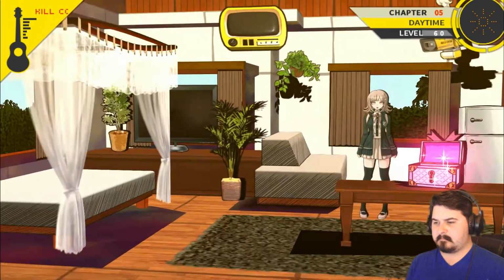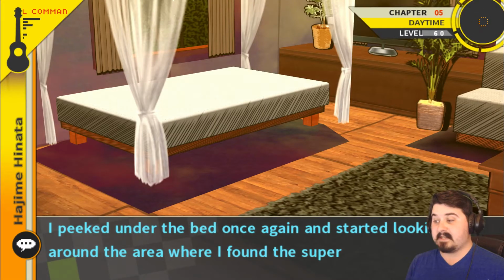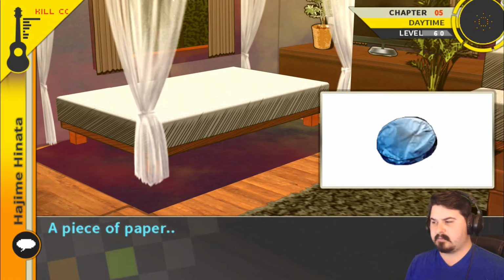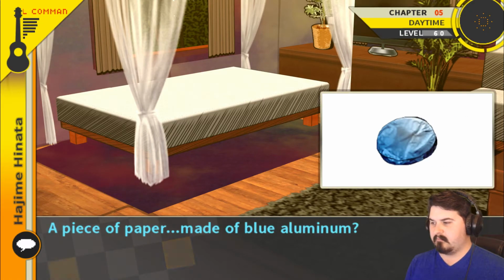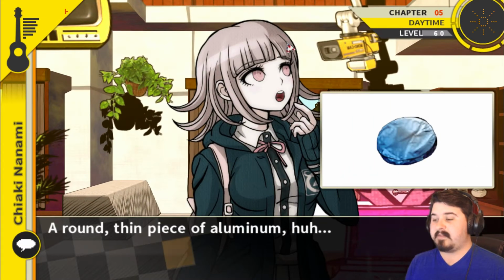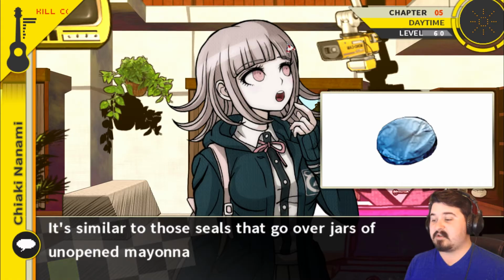Let's see. I peeked under the bed once again and started looking around the area where I found the supermarket bag and... A small piece of paper on the floor. A piece of paper made of blue aluminum? A round thin piece of aluminum, huh? It's similar to those seals that go over jars of unopened mayonnaise.